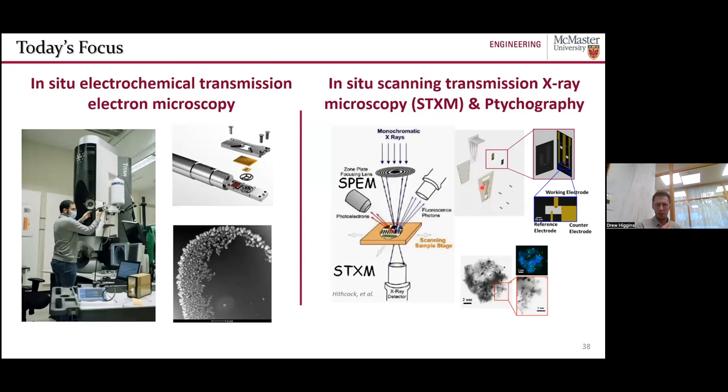But in terms of what I'm going to be talking about today, I'm going to be focusing mostly on transmission electron microscopy and on scanning transmission microscopy, X-ray microscopy, and ptychography. So two of the big techniques that we've been using to understand catalyst materials and how they operate.